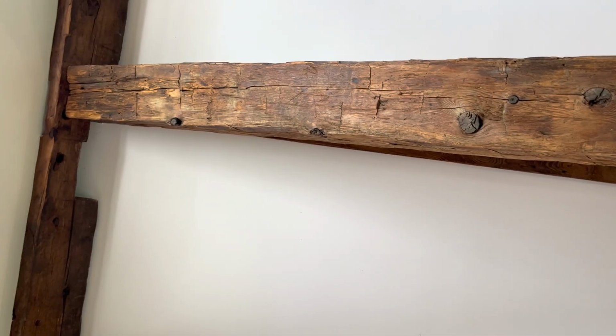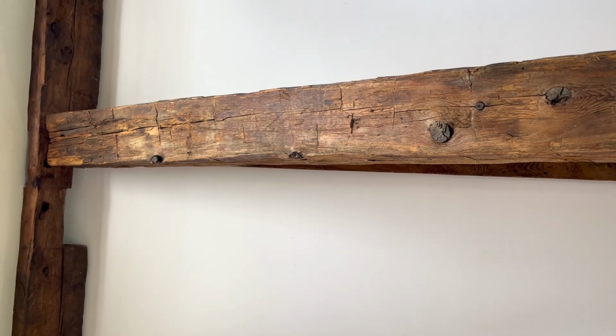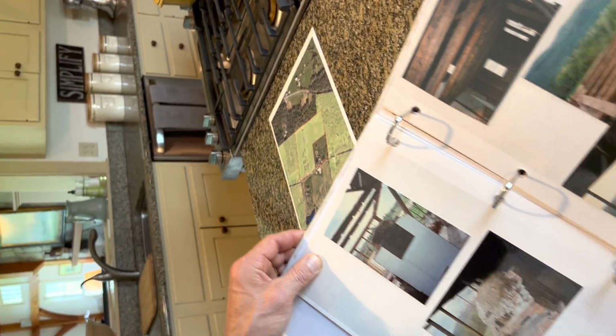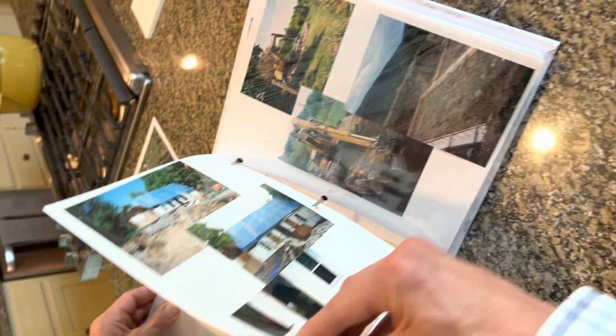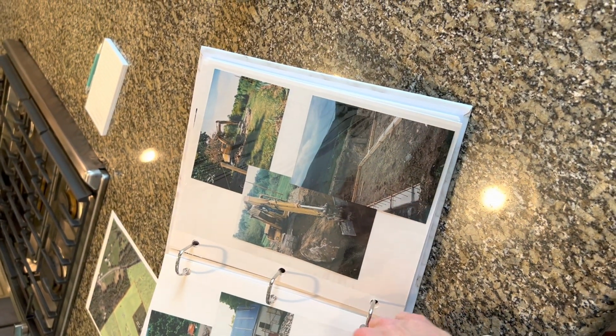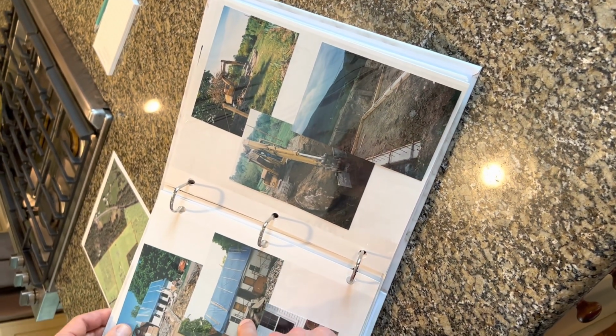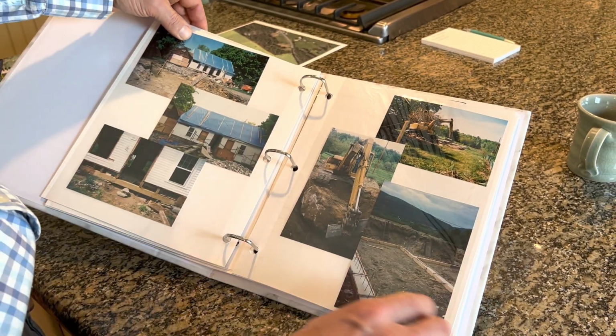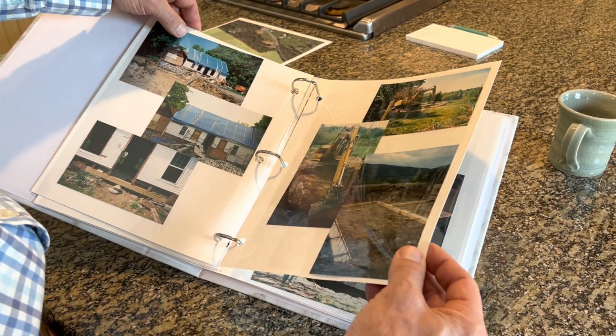disassembled, stored the parts. Sorry, this gimbal is having a hard time with all the movement. Let me just get it going again. Okay, I'm back. So completely rebuilt this. Here's the original Cape taken down to the studs, and then the addition that came out was completely disassembled, all dug out, all new foundation put in underneath it.